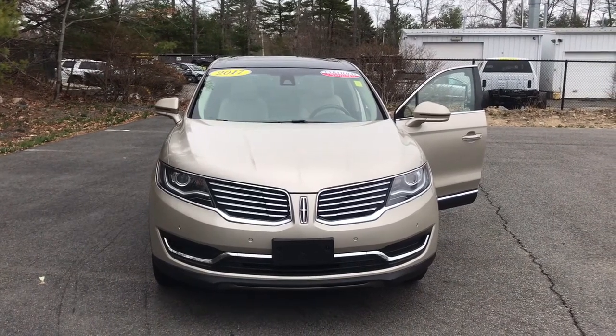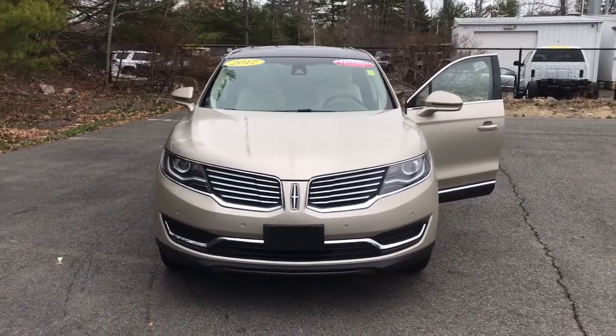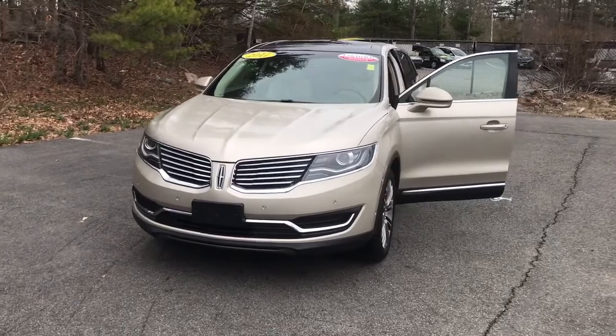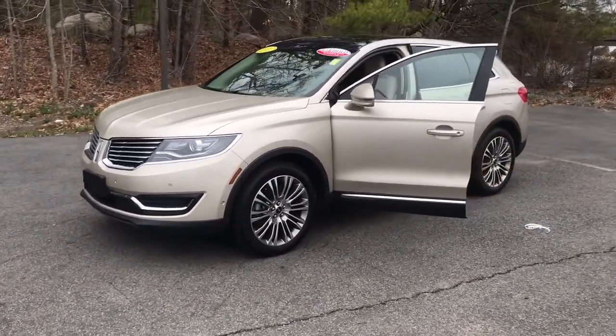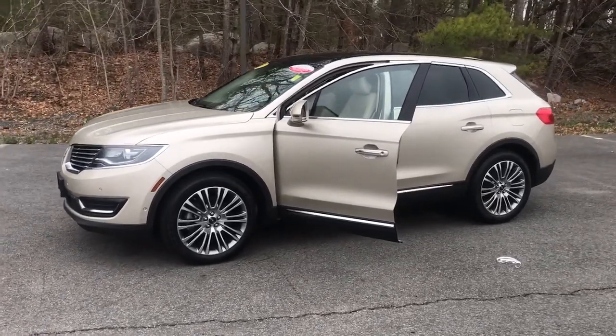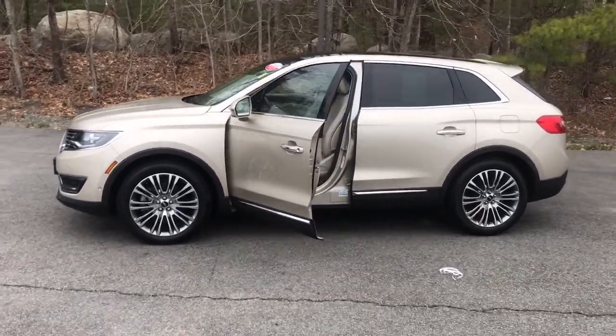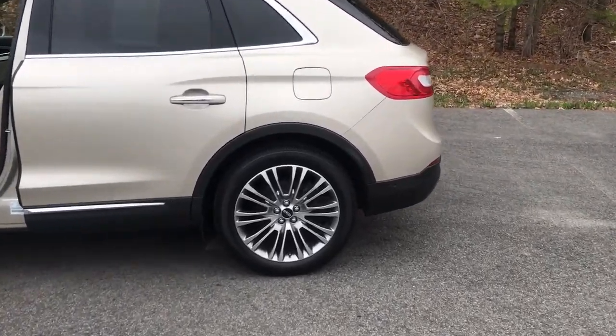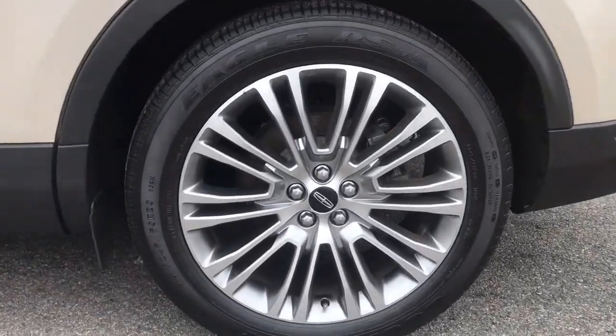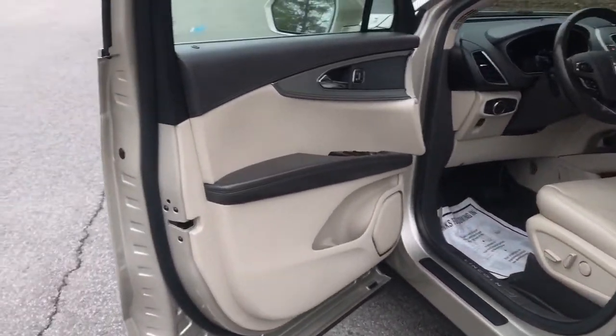Can you see yourself in the 2017 Lincoln MKX? With less than 70,000 miles on the odometer, this vehicle stands out from the rest. Get the features you need and the comfort and style you've been hoping for. This well-equipped vehicle is an excellent value and will help you make the most of every drive. All you need to do is relax and enjoy the ride.